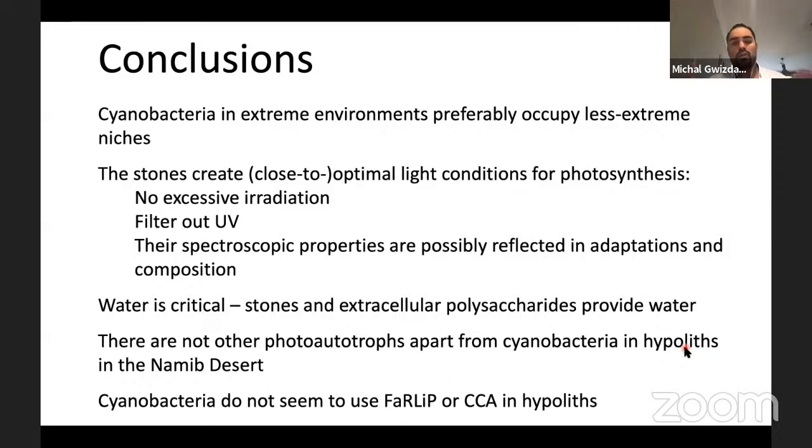And cyanobacteria don't use photoadaptory mechanisms like FaRLiP or CCA.